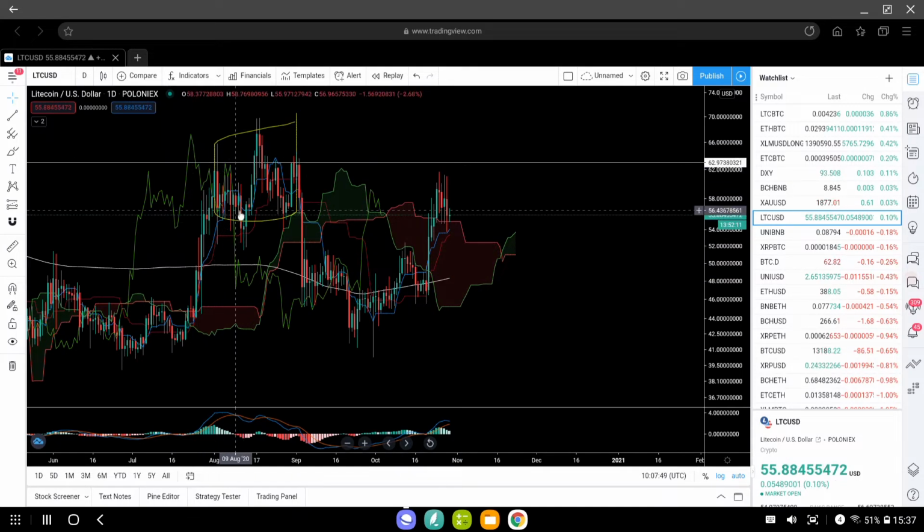Last time we made this head and shoulders pattern, and due to that Litecoin crashed heavily. So is it different this time? We'll see, but keep an eye on this very support, because if we close below this support, which is $55.1, it can get catastrophic for Litecoin, because we may go down.